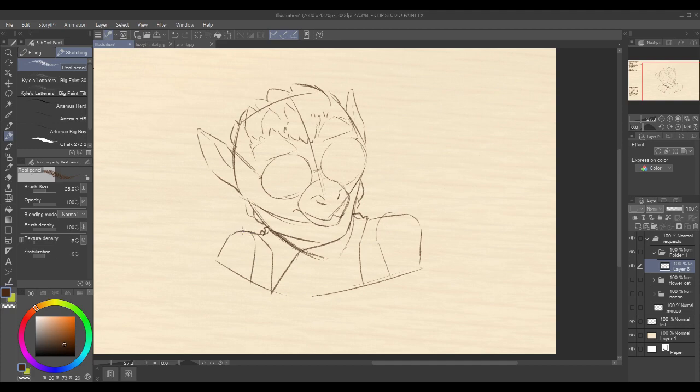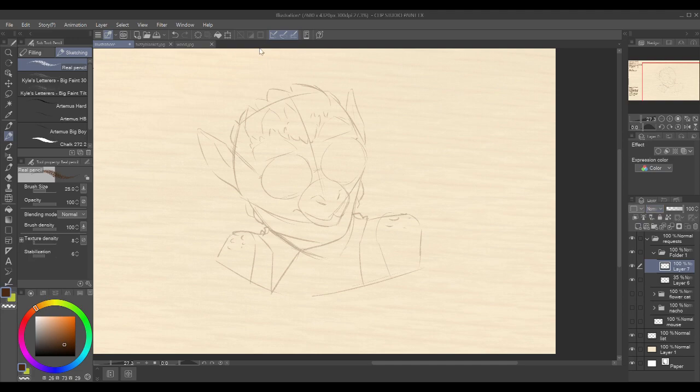And then I can give more scale here. Almost like freckles to the side. Okay, that's the rough. I'm gonna go in and do more details now.